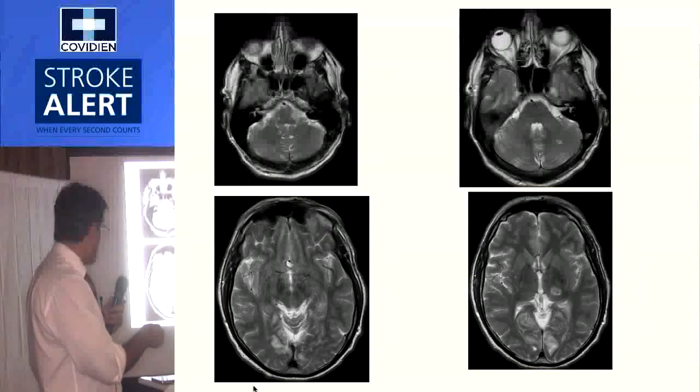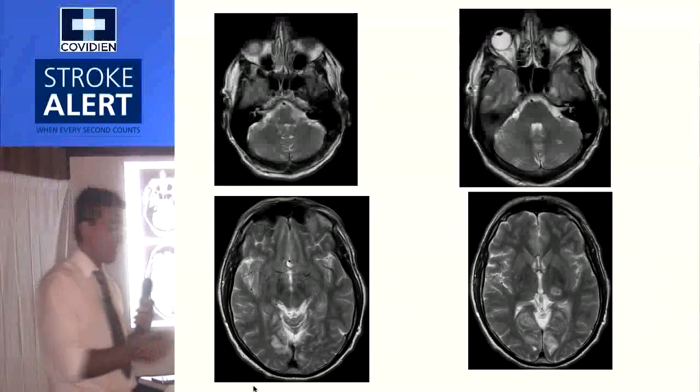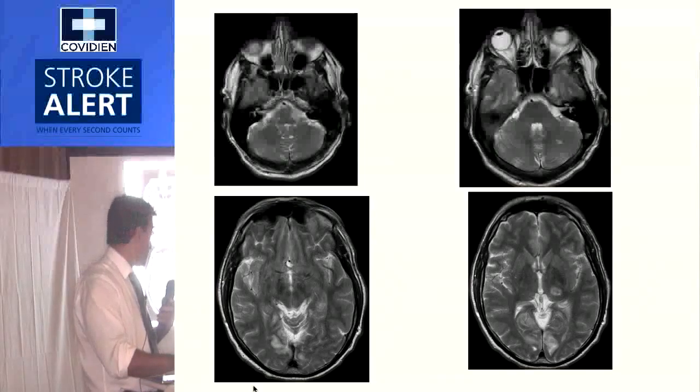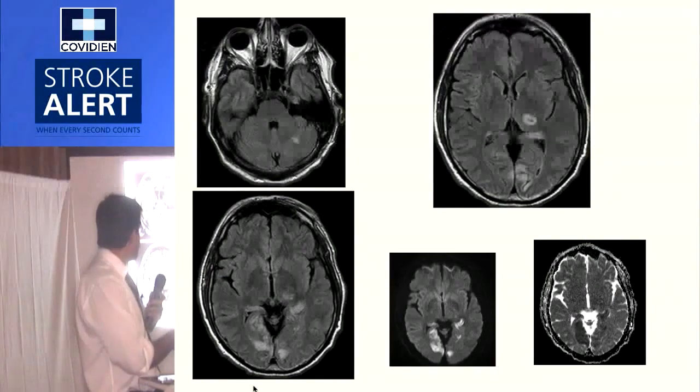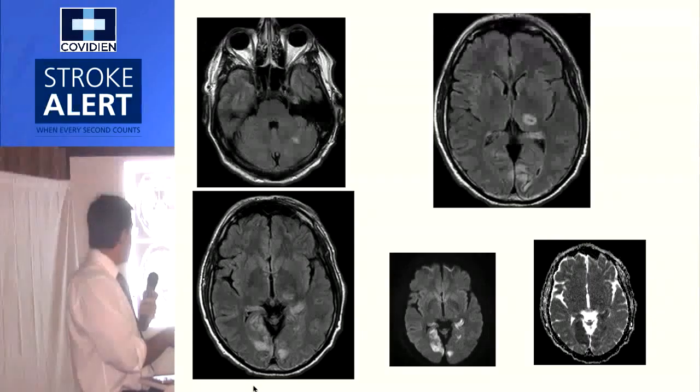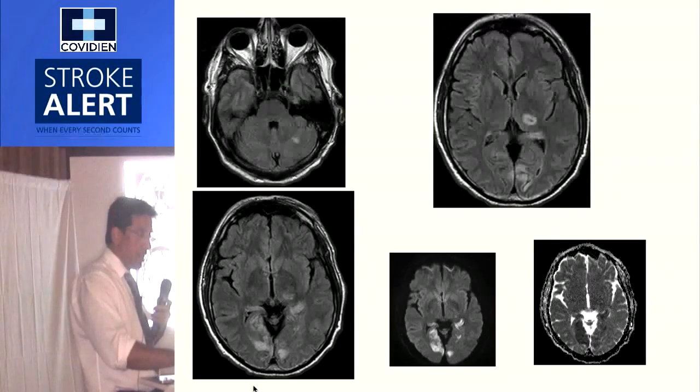you can see he still got small areas of hyperintensity in both cerebellar sides, posterior cerebral arteries. So he had some infarcts, but he was asymptomatic. He did pretty good from them. So anyway, those are the infarcts here. You can see on the diffusion. Again, you can see the infarcts showing restricted diffusion.